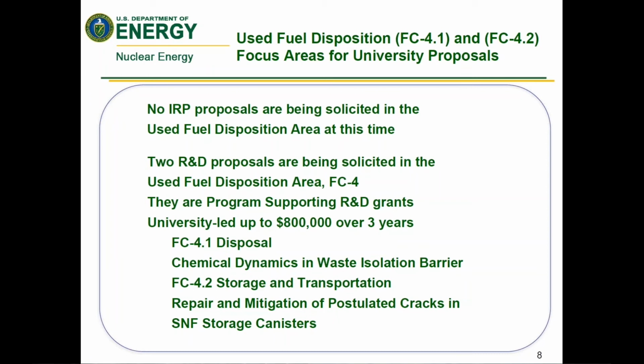Does FC4 cover how to get access to used nuclear fuel? I believe this is in reference to an industrial or a small startup getting access to a facility with used nuclear fuel. Not directly. I think the answer is no. I'm not sure what the question is getting at. Are they proposing to do tests on fuel that somehow the DOE provides to them? I'm not sure quite where the question was going.